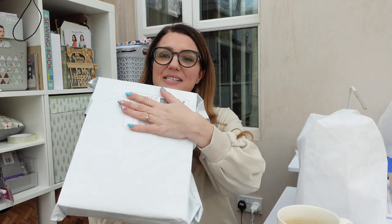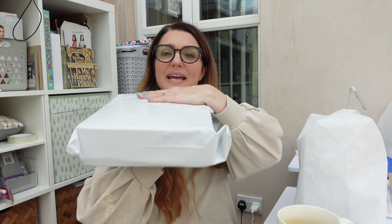So then, here is the subscription box for April. As you can see, it is still in its plastic packet, so I will be opening it without any further ado, because it is now lunchtime on Monday and this has been sat on my desk since about 9 o'clock this morning, and it's only now that I've managed to get on my lunch break to be able to have a look at it. Oh, it's a big one.